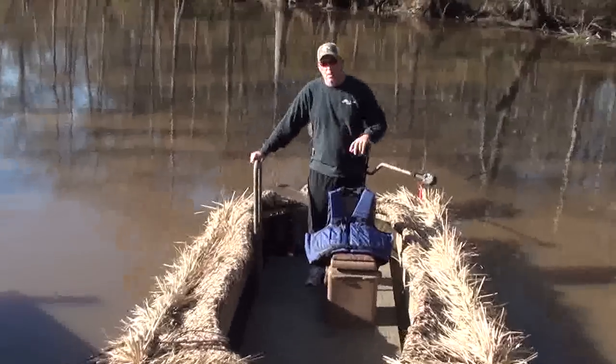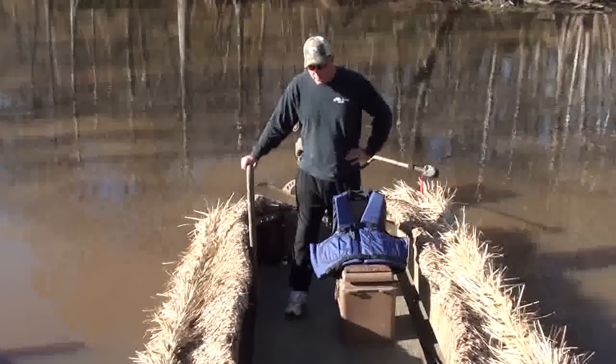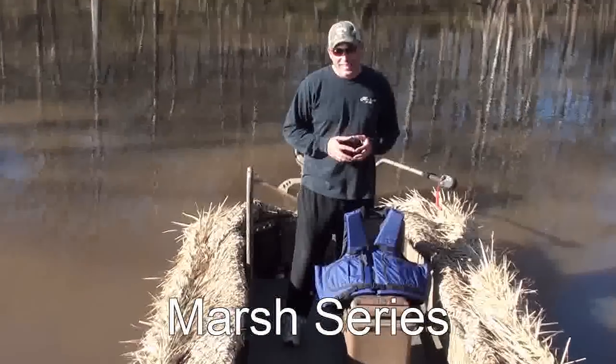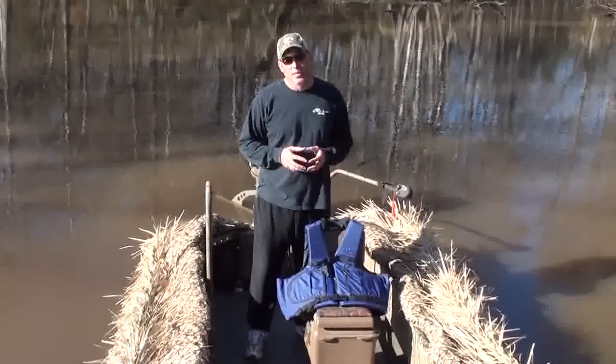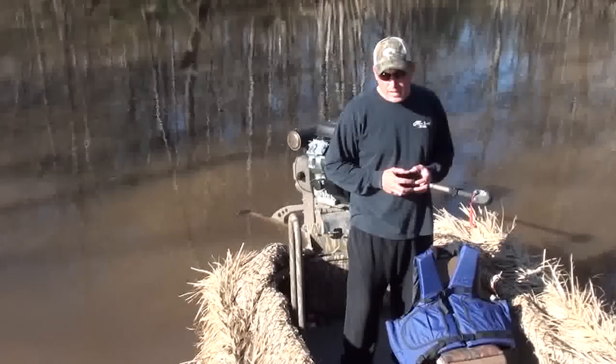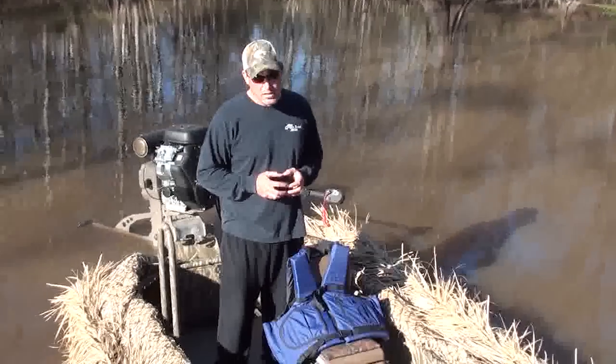All right, guys, this is a new boat that we're introducing this year for 2015. To be honest with you, we haven't even named it yet, so that's still up in the air. But this thing, we used it about the last week to 10 days of duck season. Some friends of mine and I did, and it's a duck-killing machine. It really is an awesome little boat.